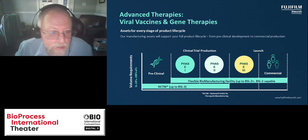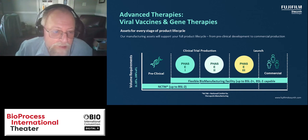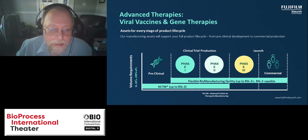So the NCTM right now is configured to be able to take you from preclinical to phase 2. We are going to do some work on that so that we can actually extend that all the way out to commercial, and we'll use this as our smaller scale facility. So this will go up to 500 liters of manufacturing. The flexible biomanufacturing facility right now goes basically from phase 1 all the way out to commercial. And as I said, we can do multiple trains at 2,000 liter in that facility. And we will be continuing to expand that to allow us some additional capabilities there as well.